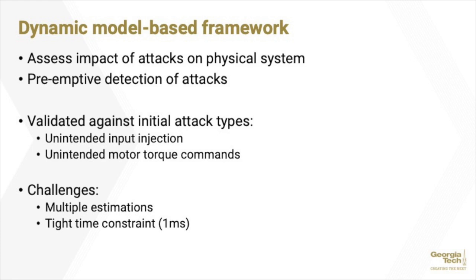One of the primary challenges is in regards to the estimation techniques. The system will need to check the input commands as well as the output commands and verify that they follow a logical flow against other previous commands. There are also the tight time constraints, the 1 millisecond loop of the Raven 2 robot.